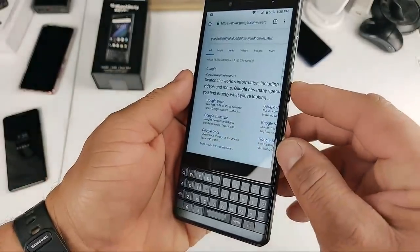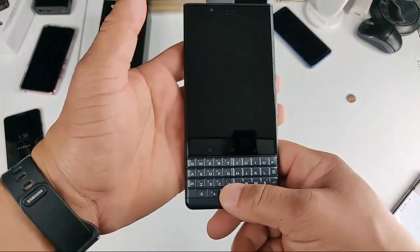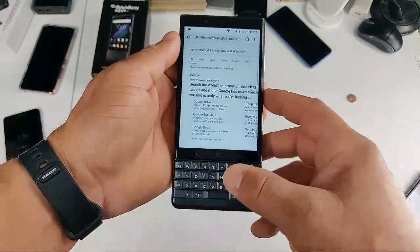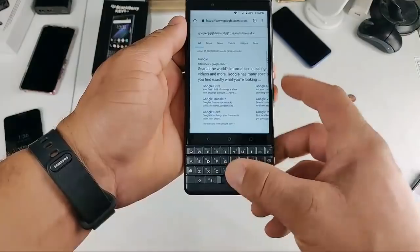Now, when it comes down to the fingerprint scanner, it's been hit and miss for me. It's not the fastest. It's been pretty hit and miss for me, and it's okay. All right, see, you see that?